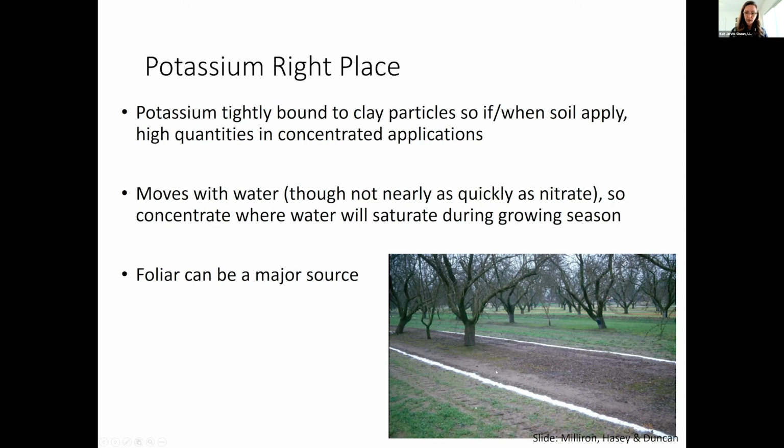And this orchard had a movable pipe, so you don't even see an irrigation system in here. Oh no, there's a berm. They're flood irrigated. But if you have a drip irrigation system or a micro irrigation system, you want to make sure that you're concentrating the potassium under where that wetting zone is. So that's a soil applied approach.